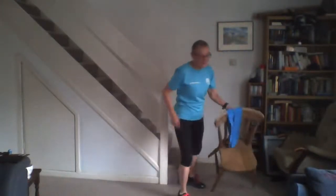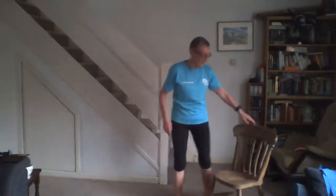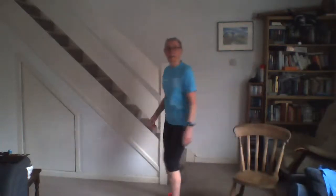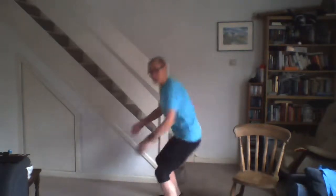Right, we'll go into the main body of the exercise now. And you may or may not need your chair. We're going to start with a squat. Let me put the band there. Now remember, a squat is sitting down without the chair. It's not your knees going forward. Now you need quite a lot of strength in your thighs and your bum to get right down.